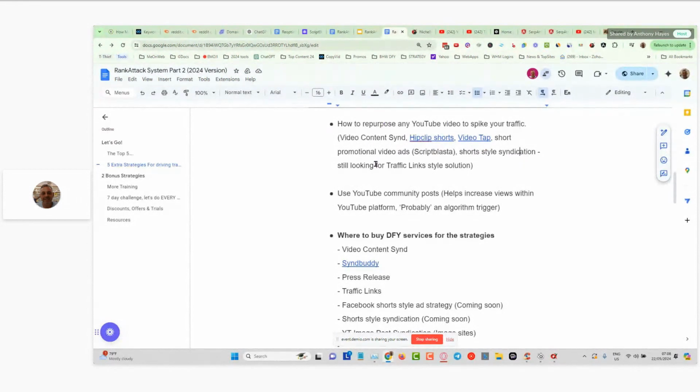But to do that, you want to be able to chop your videos up quickly and easily, and so these two tools are very, very good. Another way that we can do it is short video promotional ads. I'm going to share another strategy from Brian Dean in a couple of minutes. But if you've already got Script Blaster, you can generate short promotional video ads for your videos, and you can put those into the YouTube community. You can also use those for testing your angles with the YouTube ads.